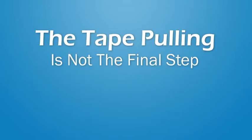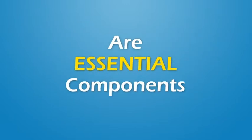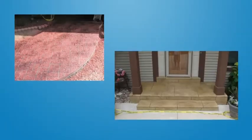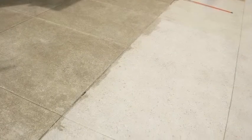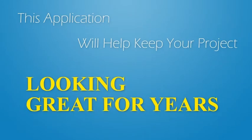The tape pulling is not the final step though, so scraping, sweeping, and air blowing are essential components of the project and a must to have a great finish. When this is done, we are ready for the sealing of the project. Whether you have the spray texture or the trowel down, a commercial-grade, non-yellowing and UV protecting sealer must be applied. This application will help keep your project looking great for years.